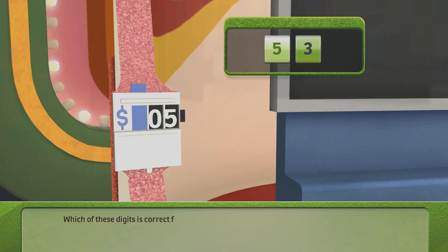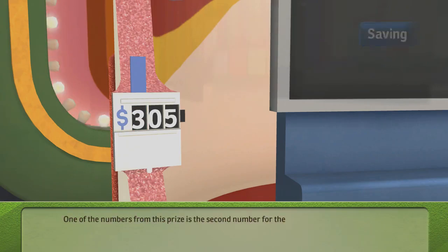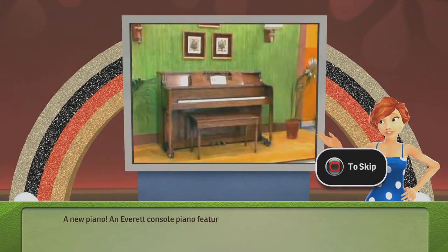Which of these digits is correct for the prize? Is this the correct digit? Yes, it's correct. One of the numbers from this prize is the second number for the next prize. Keep it up. A new piano.